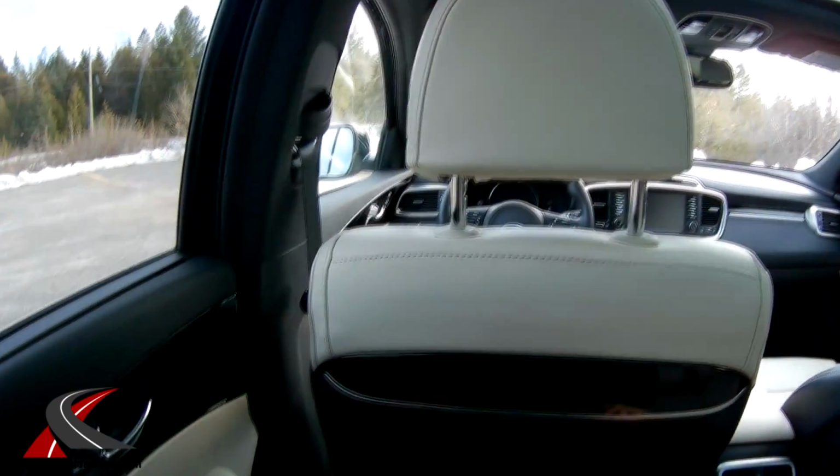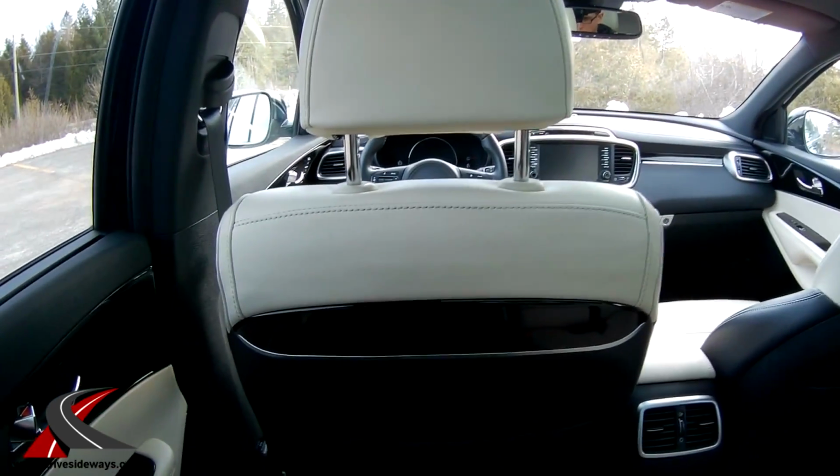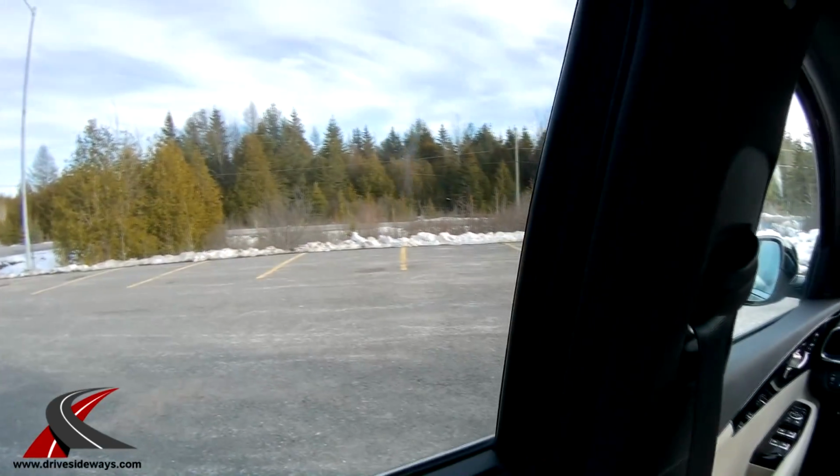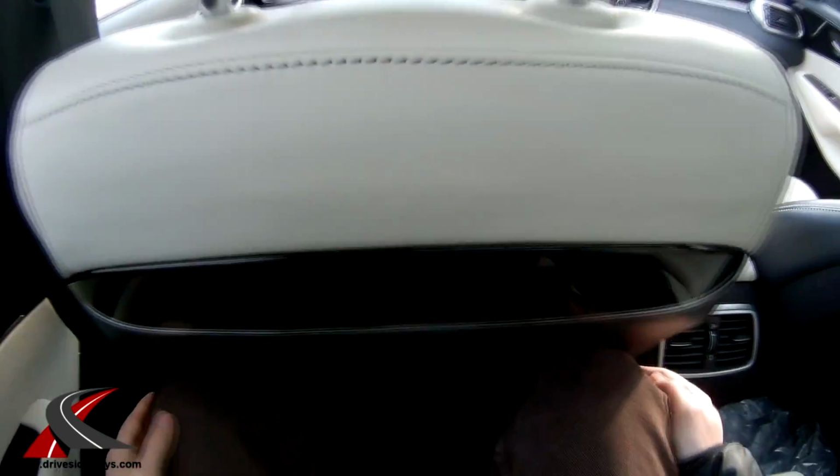So if you're in the second row, this is the second row all the way back. So you've got a good amount of leg room. Now if I move this all the way forward, I don't even think I can get it to lock for it. That's it. So then you're jammed up, right?